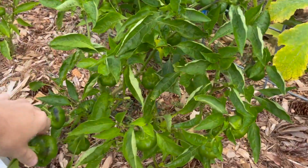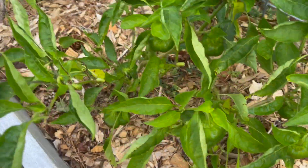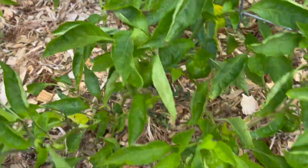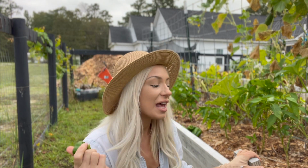I thought for a long time that these were my Etuda peppers. In fact, I even wrote it in the garden tours that these were Etuda peppers. However, they are not. These are actually sheep nose peppers. I recently went through and organized my seed collection. Seth helped me, and then we got actual storage bins for it because seed saving as a hobby and actually growing the seeds are two completely different things, it would appear.